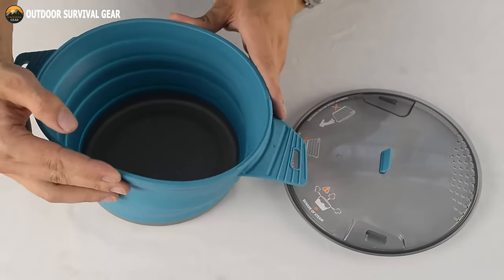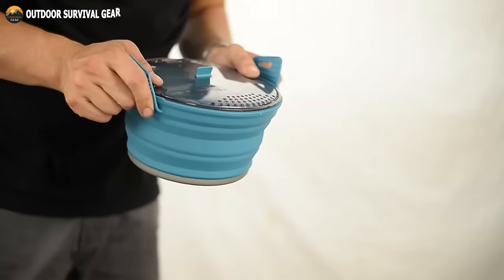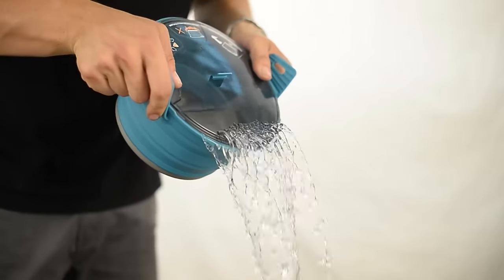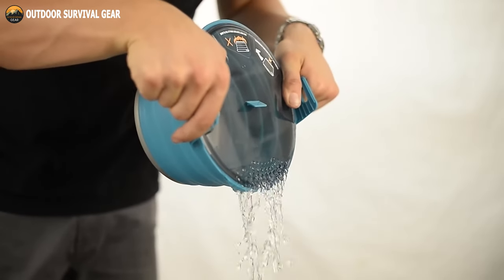base conducts heat well, making it perfect for slow simmering or fast boiling. On top of that, each pot comes with a strainer lid for easy pouring, and the silicone handles lock the lid and pot together for secure storage.